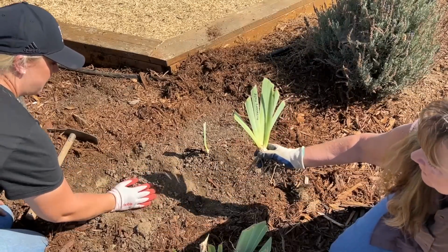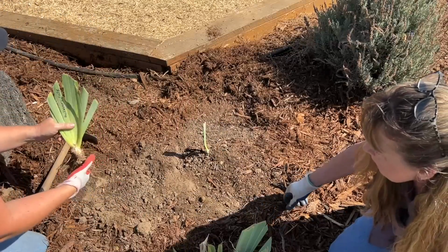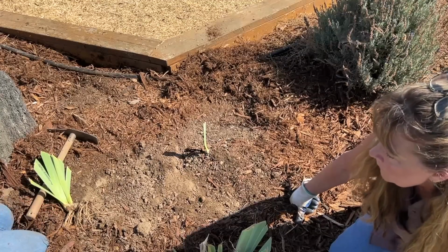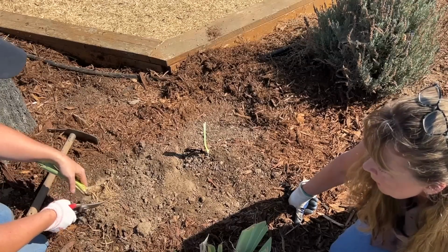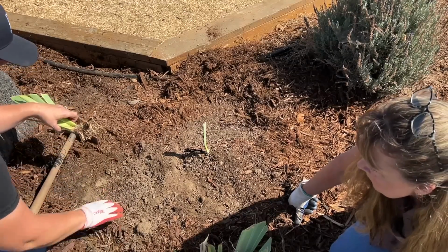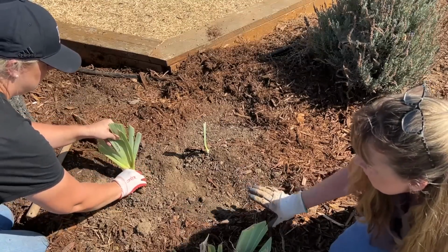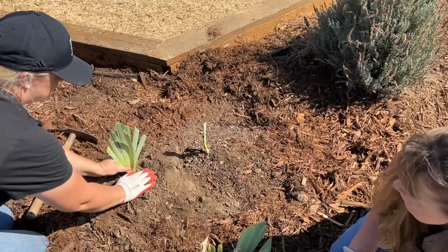Okay, so there's my mound, right? And then I take this. Now, should I cut these? You can if you want to. Let's do it the right way. Just like an inch? Yeah, go ahead. That'll make it easier to place it. Then you just squish it down in there, and cover it up so it helps anchor it.